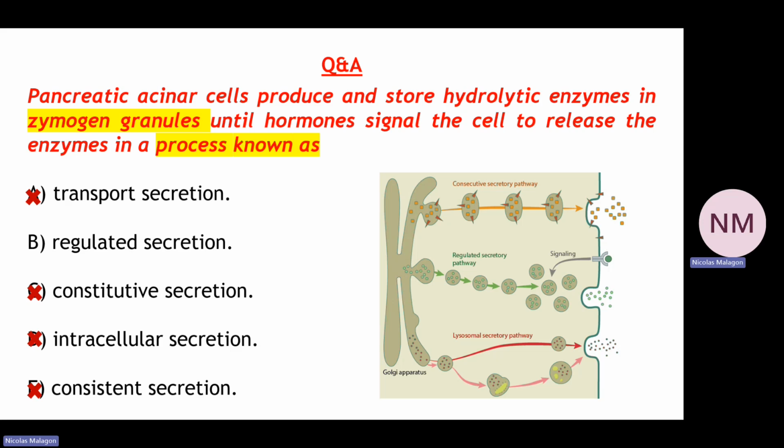Julia, what is transport secretion? Exactly, we don't know. This is a word that the book made up. What is regulated secretion? Signal. Yeah, what is this? Constitutive secretion is the one that is not regulated, that is happening constantly. Okay, and the intracellular secretion, we haven't covered it. These are terms that are not related to what we're talking about.